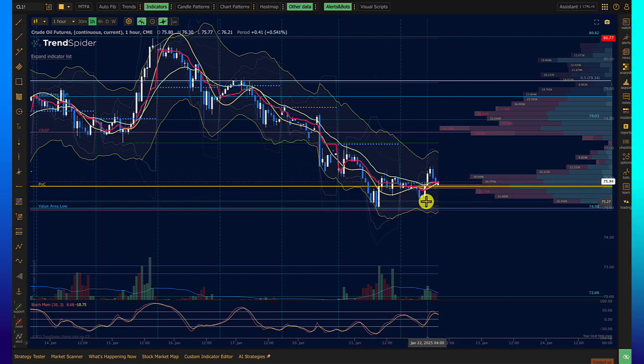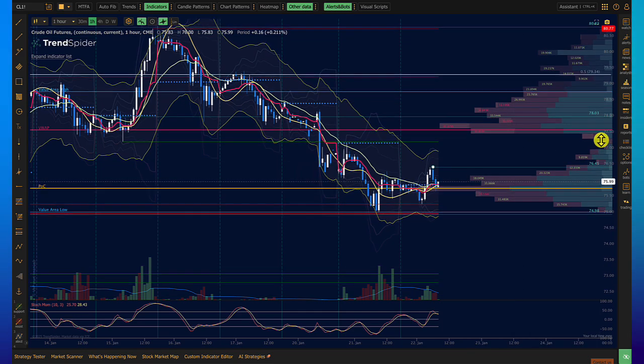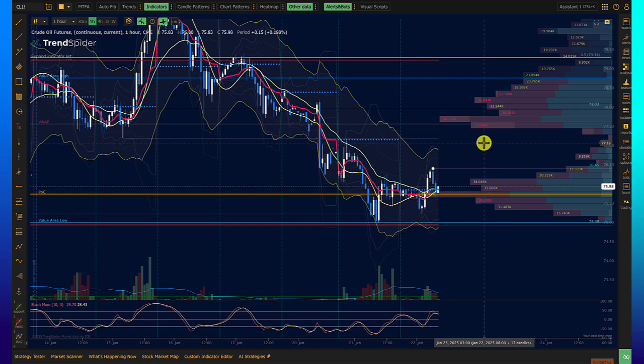We are making higher lows. My thought is buy zones right here at 75.60, $75.60. Target 76.45. And if we hold above that 76.45, we'll move back into the 77.20 area. A lot of people are thinking about shorting oil because we are adapting new drilling policies. I'm not sure that's actually going to be what unfolds.